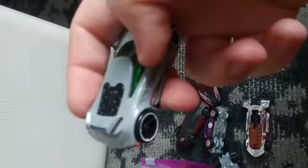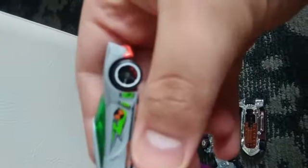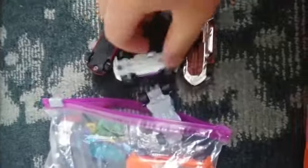Chicane. I definitely like Chicane because of the one-piece window and because the back wheels are larger than the front wheels, if you could not already tell. Plus, it rolls pretty superbly. Made it all the way to the end. Now, let's go for a little one here.